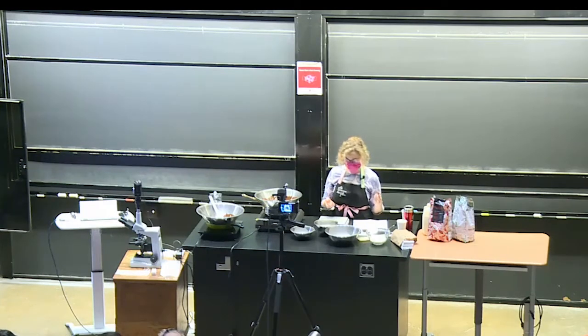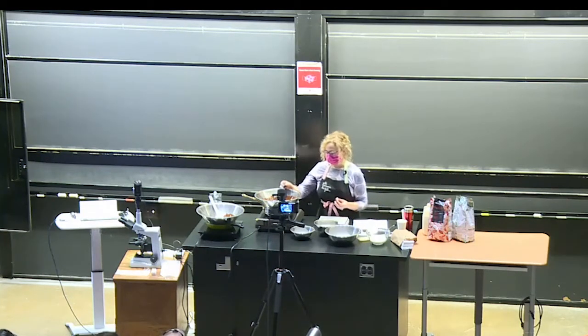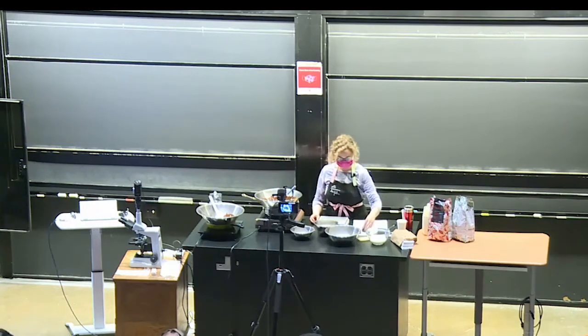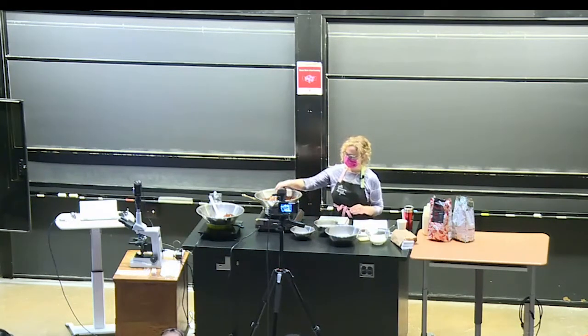So this is partially due to the fact that we're not going to make the ganache in a sous vide, which a lot of chocolatiers do. They do that to suck the air out of the ganache as it's made, and that prolongs the shelf life. That's another thing to prolong the shelf life. So for the fluffy texture, we leave the air bubbles in the ganache, which adds to the fluffiness.